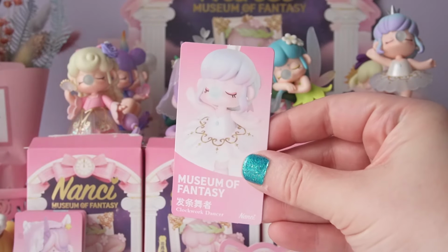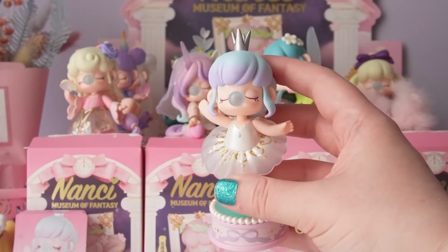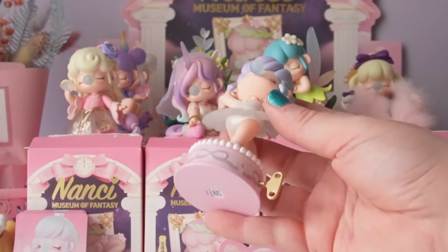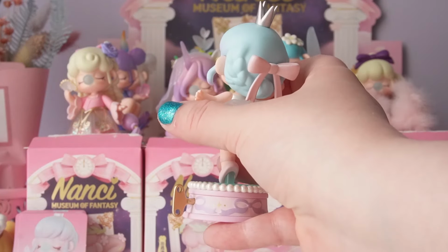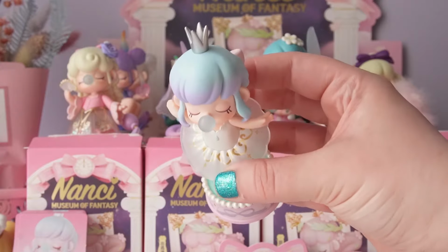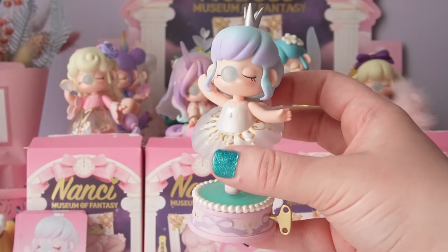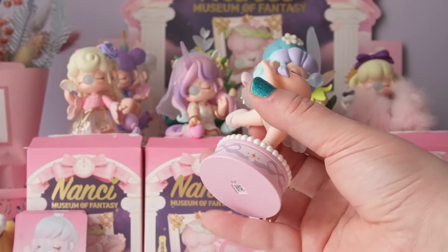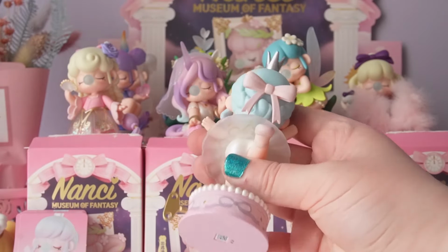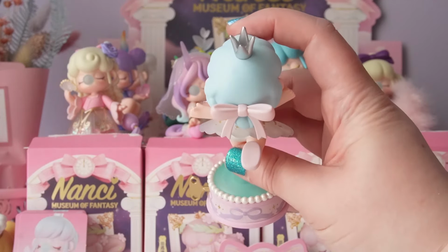And for our last figure, we have Clockwork Dancer. This Nanci is so gorgeous. It's supposed to be one of those ballerinas in a wind-up jewelry case. And our ballerina is so pretty with her crown, and the pose is just so pretty. This is just such a cute figure. I'm so glad I'm not missing this one. This one is beautiful. And I really love the color of her hair with that pink bow in the back with the blue hair.